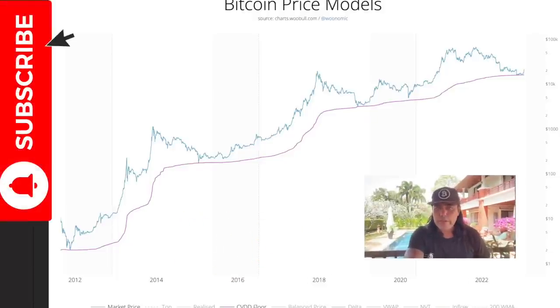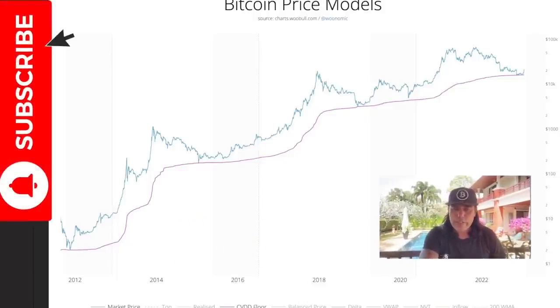And the first one, very important one, this one you will find on Willy Woo's website. You see the website on the top over there, charts.woobull.com. You can get it for free. This one has the CVDD floor. And that purple line, the CVDD floor, is indicating every time when the bottom is in. Bottom in, bottom in, bottom was in, COVID crash, bottom in. So very important, we are bouncing from that purple line once again.